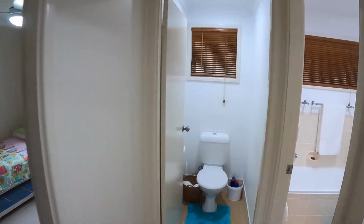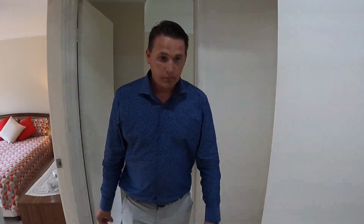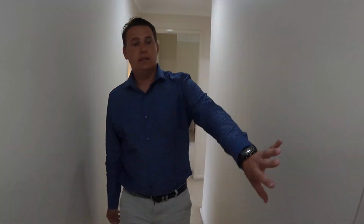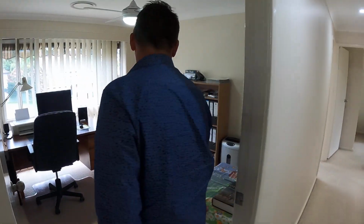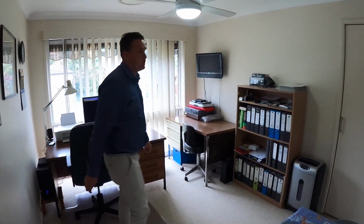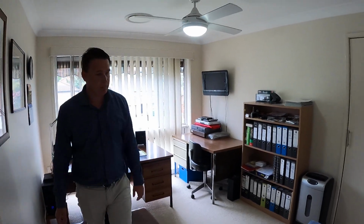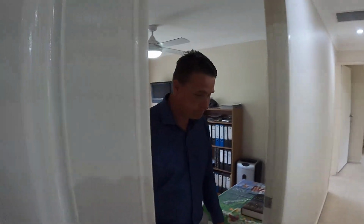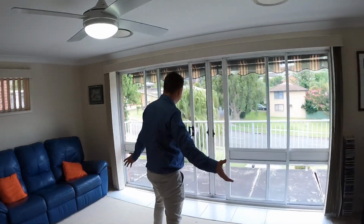The bathroom was updated approximately 10 years ago, so there's nothing to do in there. Good size linen closet here. And the office slash fifth bedroom could be used for fifth bedroom or office as you can see. This is the original lounge room.